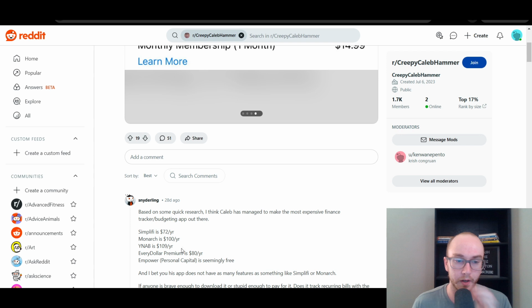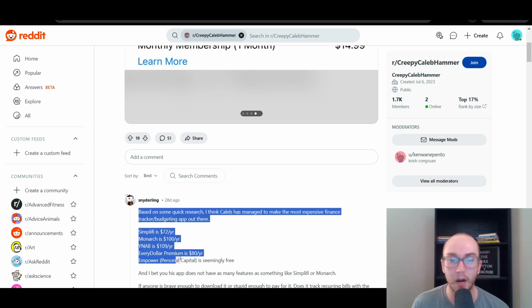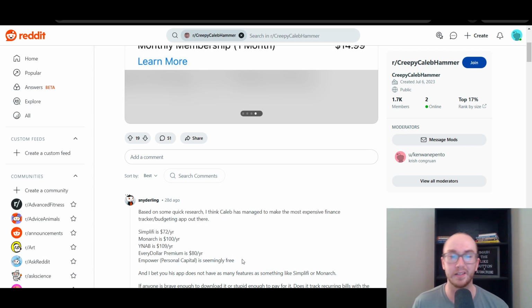We'll get into some other opinions and feedback as well. YNAB is $109 per year. Every Dollar Premium is $80 a year. And Empower Personal Capital, again, they say it's seemingly free. That's more of an investment tracker, in my opinion, and overall net worth tracker. It's not necessarily something that you would compare as a budgeting app.